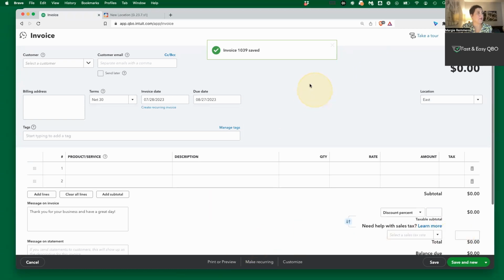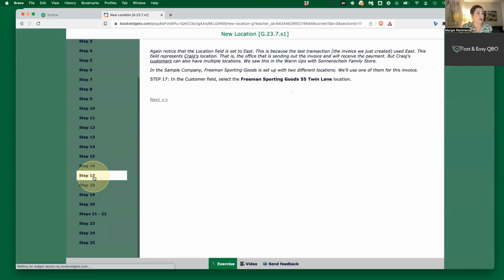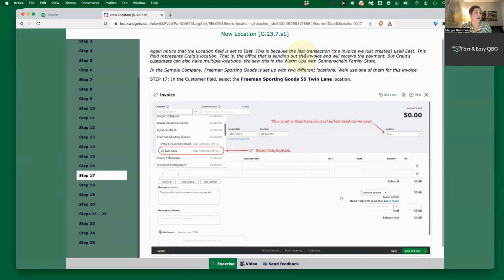Again, here's a blank invoice, nothing's there. The location is still set to East because I haven't changed it. But this is going to be for the main office. So how do I get rid of it? Well, it's Craig's location, the office that is sending out the invoice.